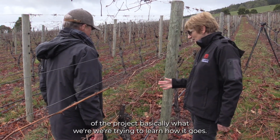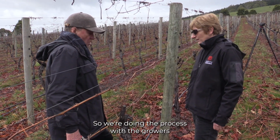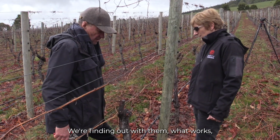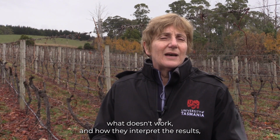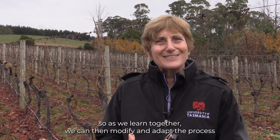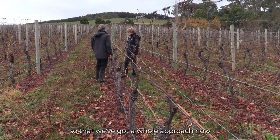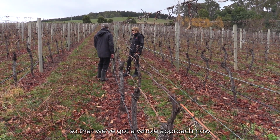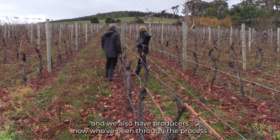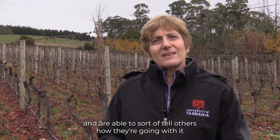Well, in this first year of the project, basically what we're trying to learn is how it goes. So we're doing the process with the growers. We're finding out with them what works, what doesn't work, and how they interpret the results. So as we learn together, we can then modify and adapt the process so that we've got a whole approach now that we can quickly implement next season. And we also have producers now who've been through the process and are able to sort of tell others how they're going with it.